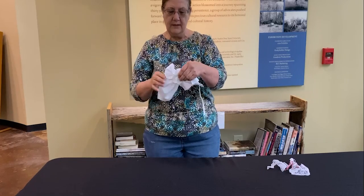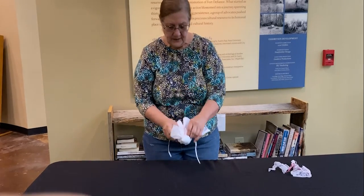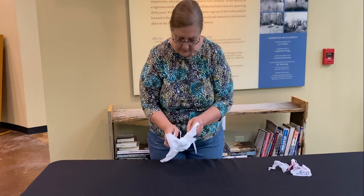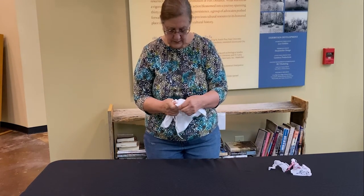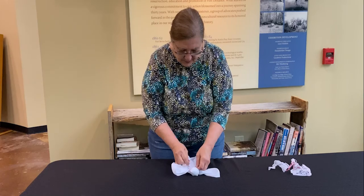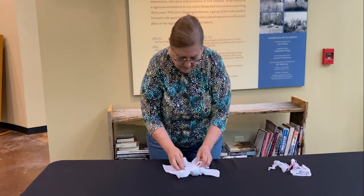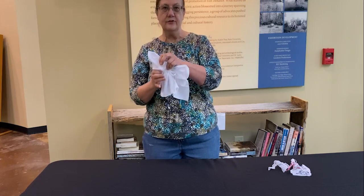And you can arrange the arms. They turn into little wings. And you can tie a bow in the ribbon. I need to get rid of the bunching back here. You tie a bow in the ribbon. Make it as fancy as you want. And then you almost have like a little angel doll.